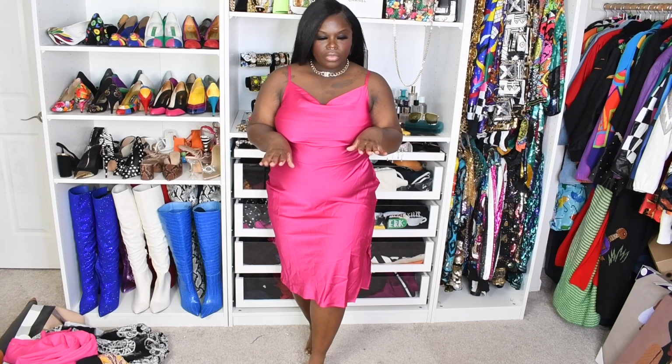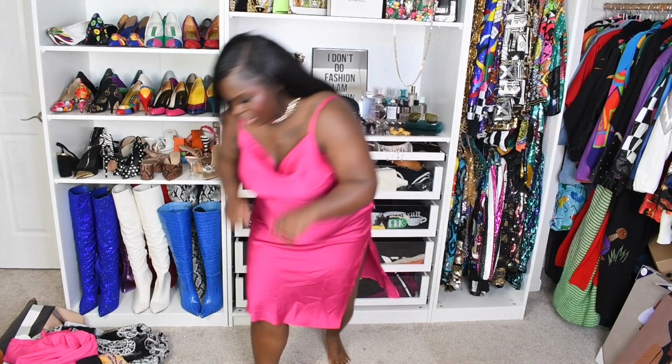But the color is everything. It's like a fuchsia, hot pink vibe. I do love her. She would be very, very cute with an oversized blazer, if it was for a cold night, date night out, or just a daytime look. You could pair this with some tennis shoes for sure. Let me try it on with these pumps. Hold on.